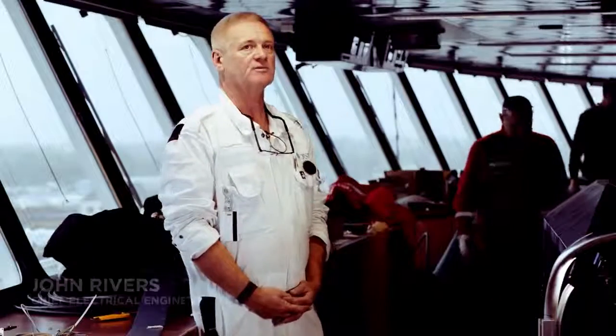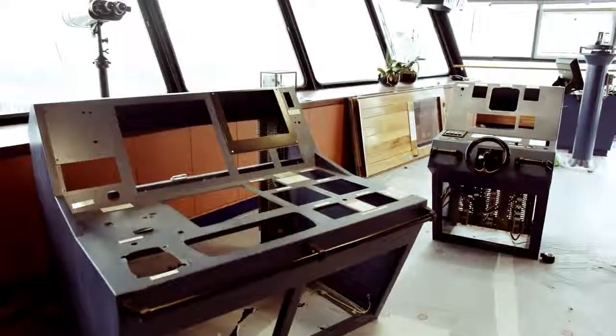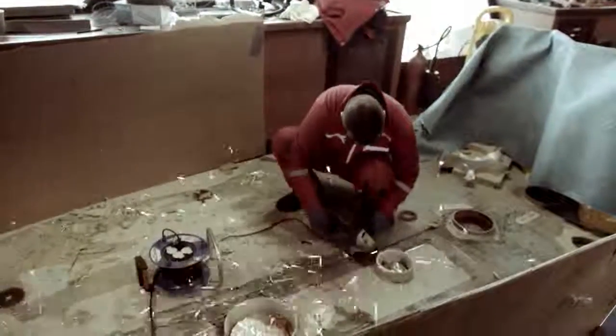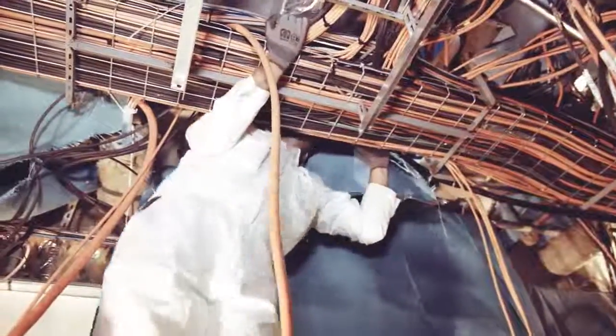Behind me you can see the work going on for the renewal of the bridge console. We've had to remove the old manoeuvring console, which is in the middle there that you see now. In this process we've also got to transport two of the radars, one on each side of the new console, to make it more efficient for the bridge officers to work when coming in and out of port and navigating. The project itself involves a few thousand electrical connections or wires below on deck 10.